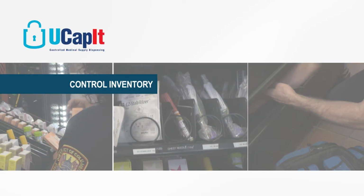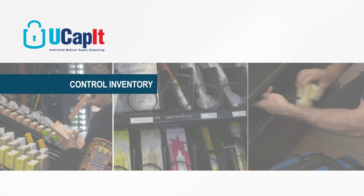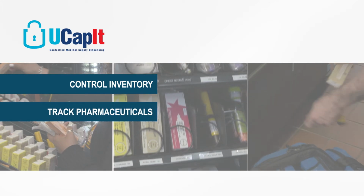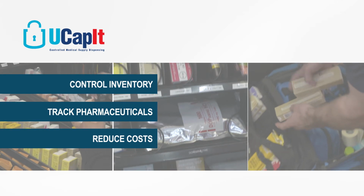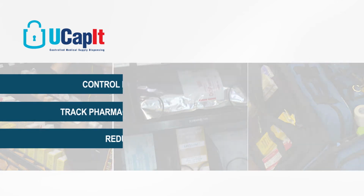If you are an agency looking for a better way to control inventory, track the usage of medications, and significantly reduce costs associated with wasted and expired supplies, consider implementing an automated inventory management system like UCapIt.